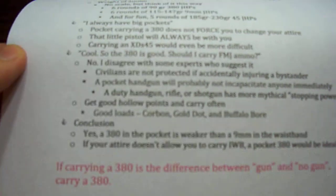So with a duty handgun, you've got a full-size handgun with more control. You can fire more often, and you have a longer barrel, so the rounds are leaving the barrel at considerably higher velocities. What do I suggest for 380? Well, I suggest you just get a good hollow point and you carry often if you can.